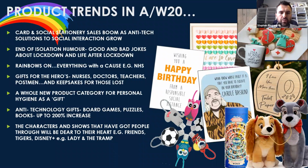The characters and shows that have got people through, especially parents who've relied on things like Disney Plus in this time to show their kids new content and to keep them entertained at a time where it's been very, very difficult. So characters like Lady and the Tramp, which is a classic old story, but has now been brought back to life through Disney Plus and its new content.